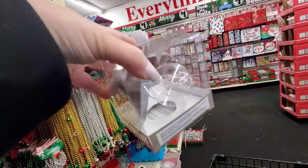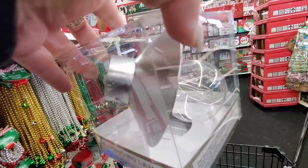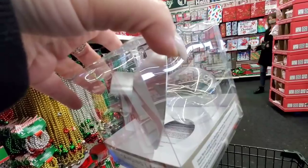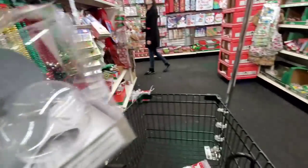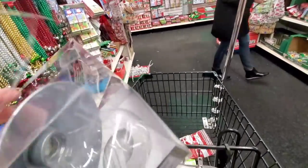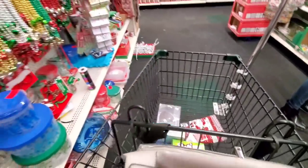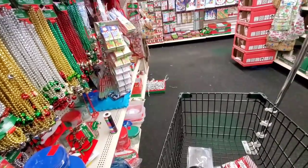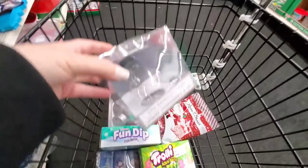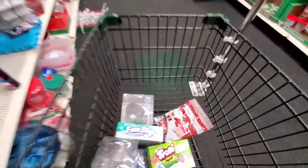Wow, these are cool. Look at this. Why do I feel like we've seen these before? And you can hang them. I don't need them. Do I need them? They hang right by that little hook. Yeah, I'm gonna get this one. I should probably get one more. I mean, one. What am I gonna do with one? I need at least 2. I want 6, but am I gonna do that? It'd be good. I'm just gonna get 2 of these, I think. Okay.